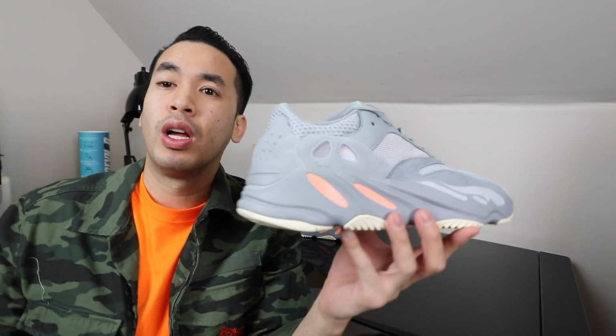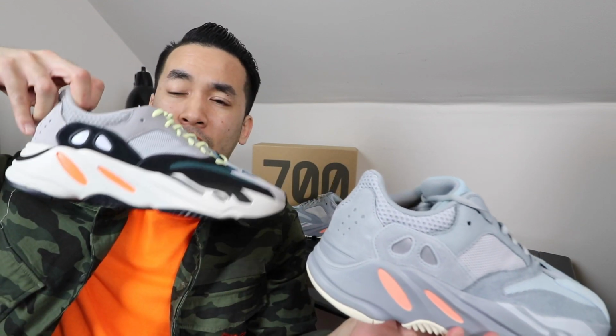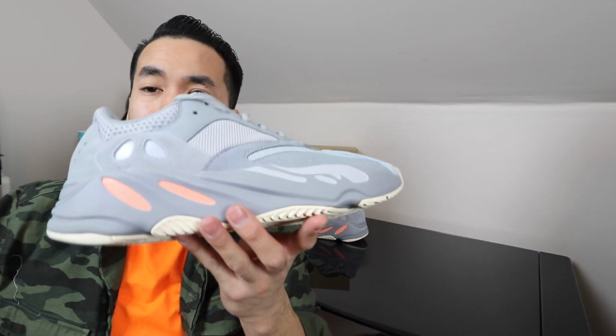Of course, we all know the Wave is the GOAT right here. So that is probably by far the best one. But these things are just fire. It's a great summer shoe. Great spring shoe. Spring's supposed to be coming eventually, even though it's still freezing outside, but it is a great shoe.